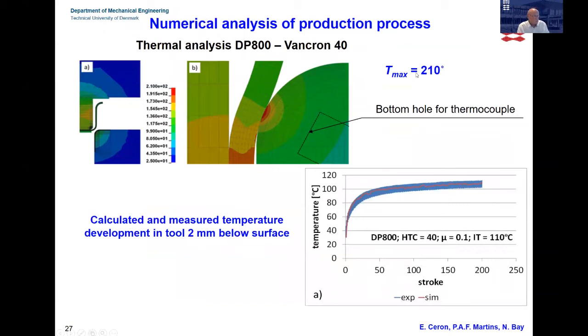Regarding the thermal analysis, unfortunately, I don't have a slide showing the calculations for the stainless steel used in the production, but I have a similar one for DP800, which was a material investigated as proposed by SSAB. For this case, we reached a maximum interface temperature of 210 degrees.